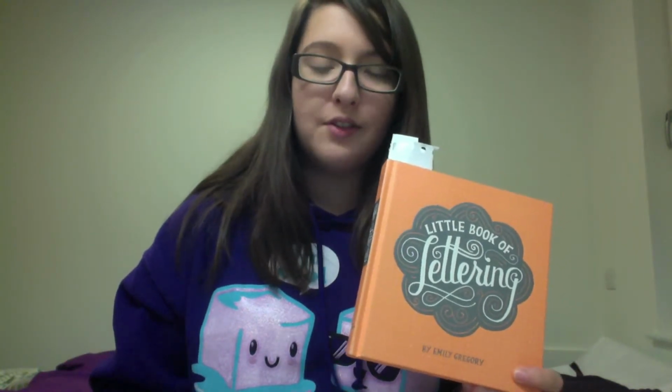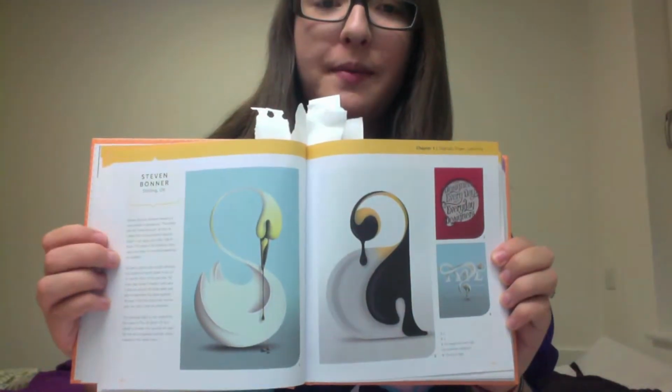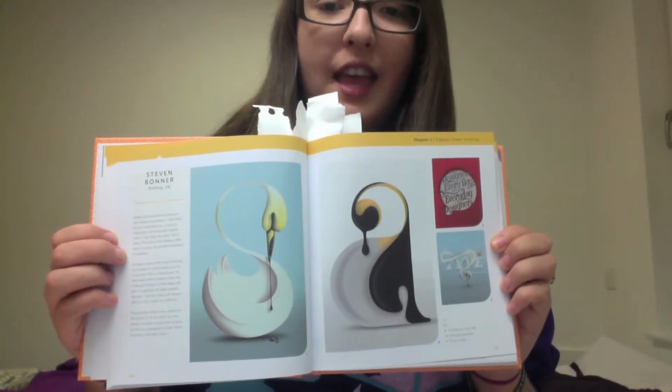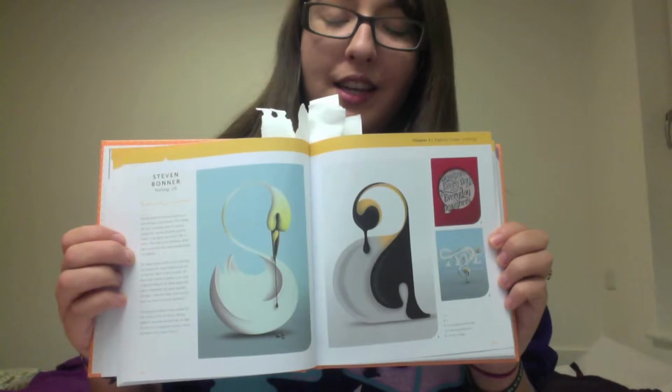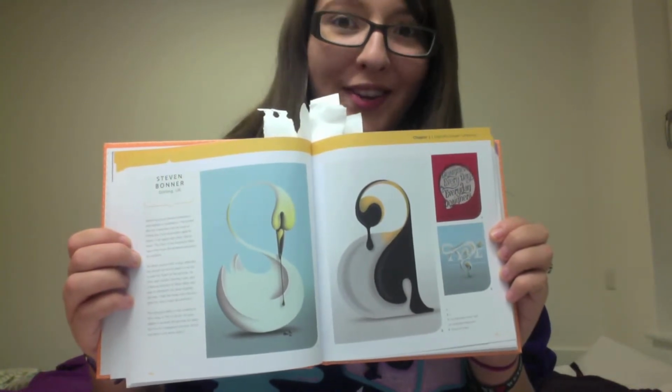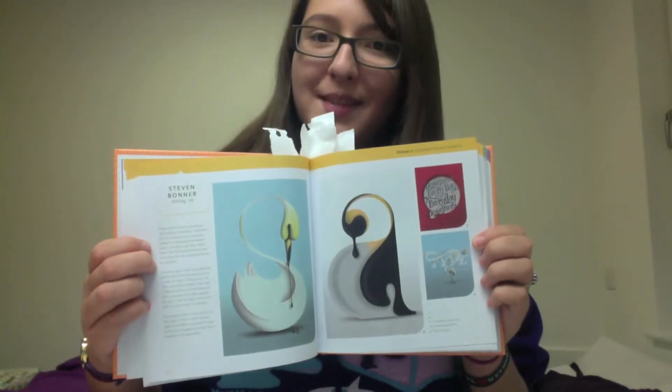This one also has little descriptions about the artists inside. This is one of my favourite pages. I love the S and the A, which are formed by the birds, a penguin and a swan. It's just phenomenal what people can do. I am so jealous. I love it. And then I'll just show you some other pages.